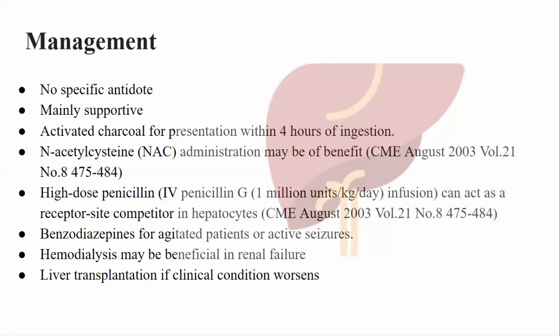Your NAC, your N-acetylcysteine, has actually also been shown to have some benefit in administration, especially for patients that present with acute liver failure in the early stages, as well as your high-dose penicillin, so 1 million units per kilogram per day as an infusion. And basically, this acts as a receptor site competitor in your hepatocytes, so it prevents the binding of your alpha-amanitin. Like I had mentioned, the benzodiazepines, dialysis may be beneficial in patients with renal failure. And in worsening cases, they can be referred to a transplant center such as Donald Gordon in our case for liver transplantation.